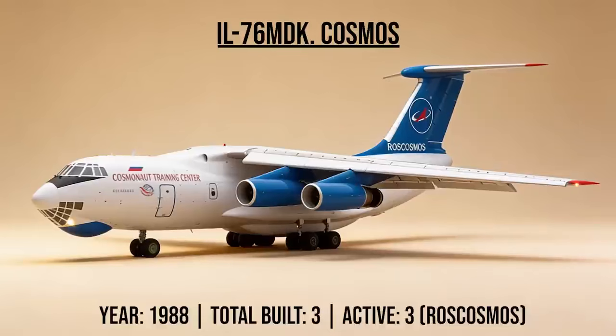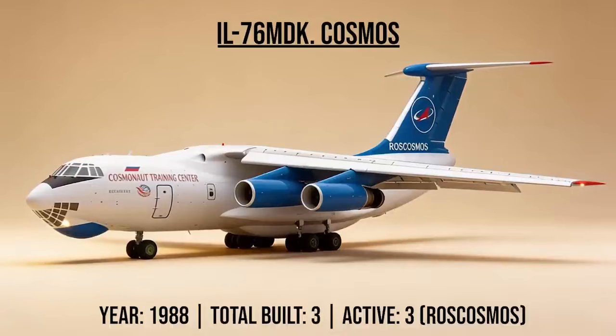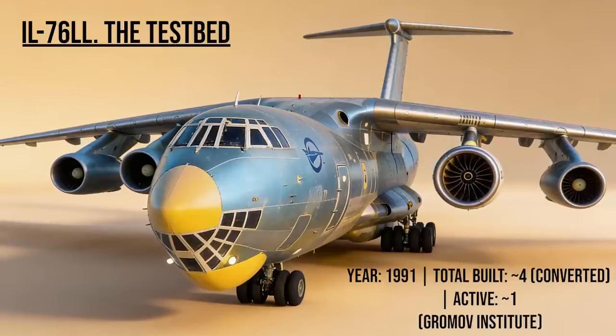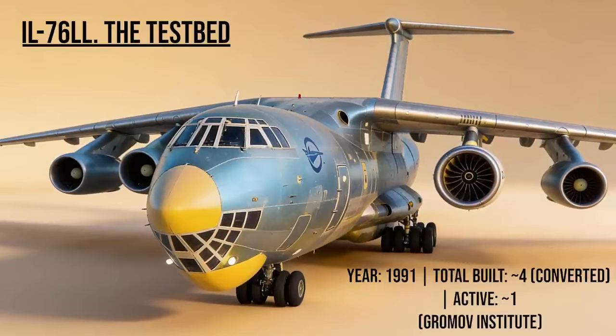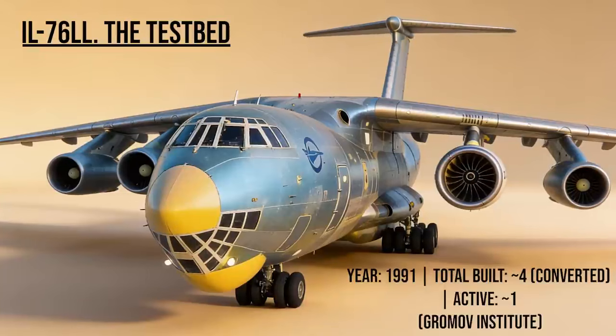IL-76 MDK, Cosmos, the Vomit Comet, a reinforced IL-76 used to train cosmonauts. It flies in parabolic arcs to create zero gravity inside the cabin. IL-76LL, the testbed, the mutant, an IL-76 used to test new engines. One of the 4 engines is swapped out for a massive experimental one, making the plane look asymmetrical.